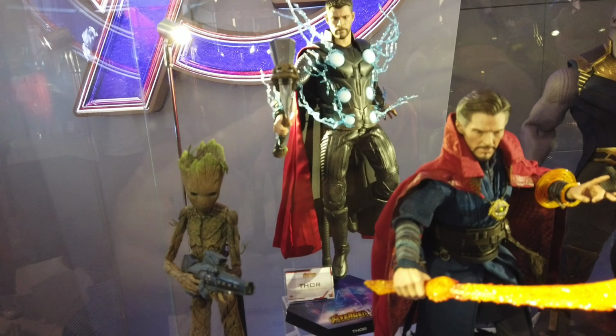Quite impressive. Thanos armor. There's the Hawkeye, there's Cap on the back. You can see the back of the details. I should have some photos later on, so stay on the video. I'll show you later on.